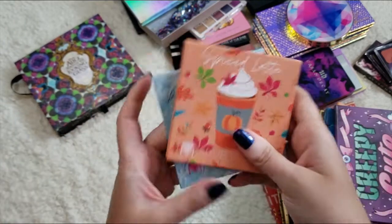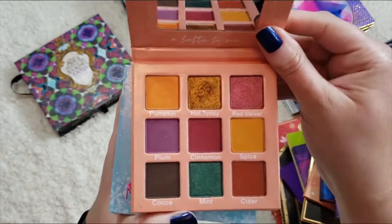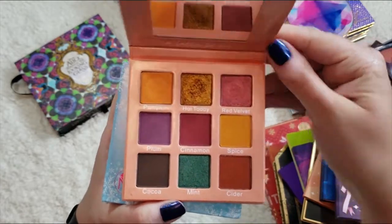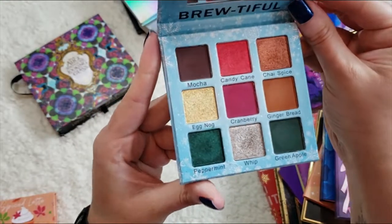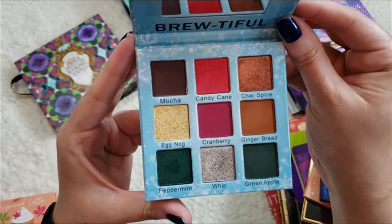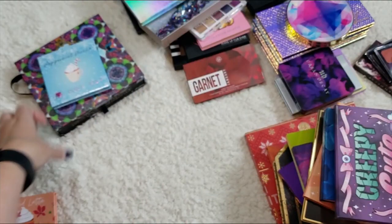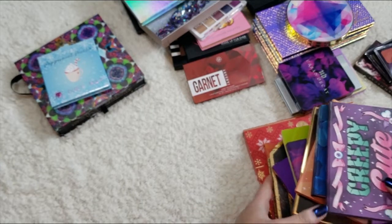All right, let's grab these. These are newer to my collection. This is the Ruby May Spiced Latte palette. It looks like this. It's very pretty, but that one will go. And the Peppermint Mocha, that's very pretty too, but that's a maybe actually. All right, let me grab this next pile here.